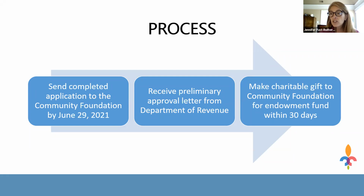The Department of Revenue, usually in about mid-July, sometimes a little later in July, sends out the preliminary approval letters. These letters tell the taxpayer how much of the gift that they propose to make has been approved for the state tax credit. This is a triggering event. Only after the date of this letter, but within 30 days, can the donor make their gift to the community foundation. It has to be completed in that window.